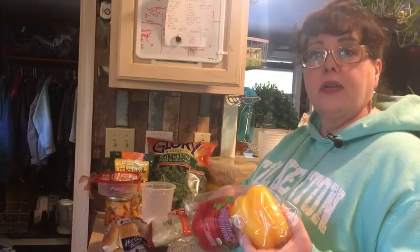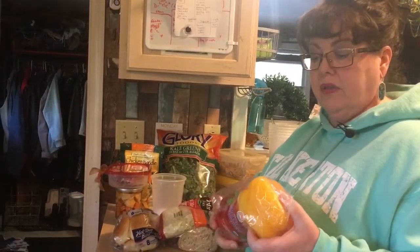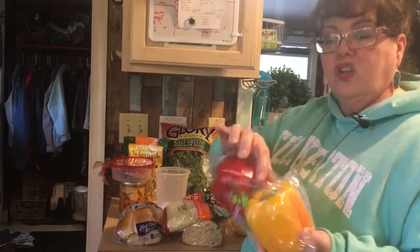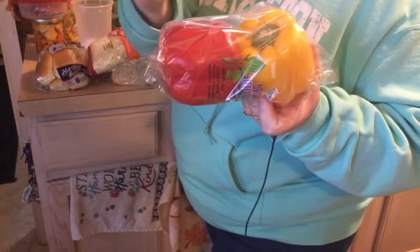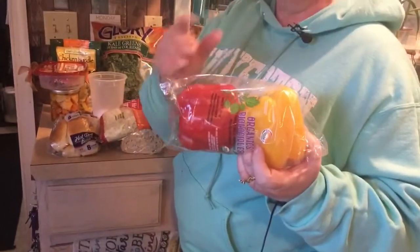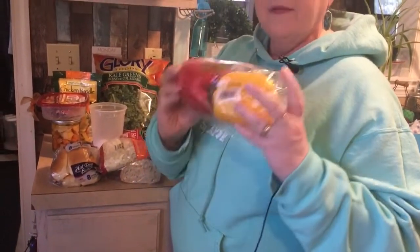The seeds that are in them, yes, I will put in my compost. I want pepper plants to come out of it. Any bits that are left over, like the top, what do you even call that thing? The stem? Stem. We're going to put that in the compost. We used to have chickens, so we would feed it to the chickens.